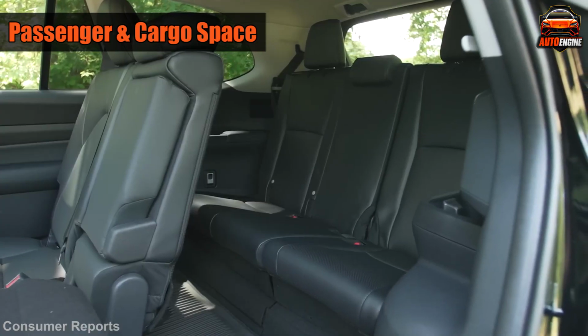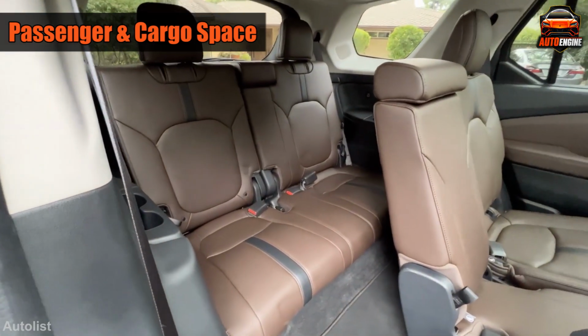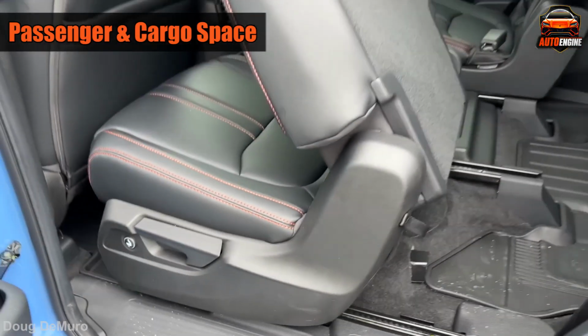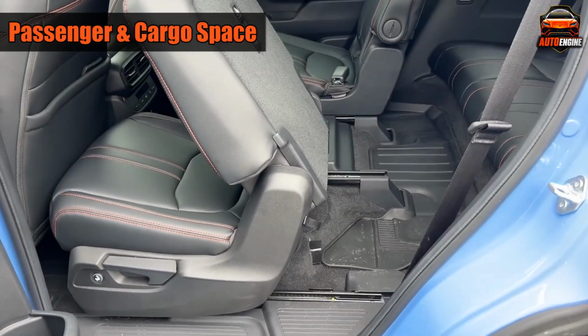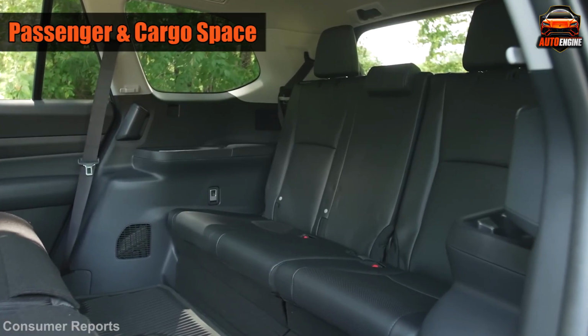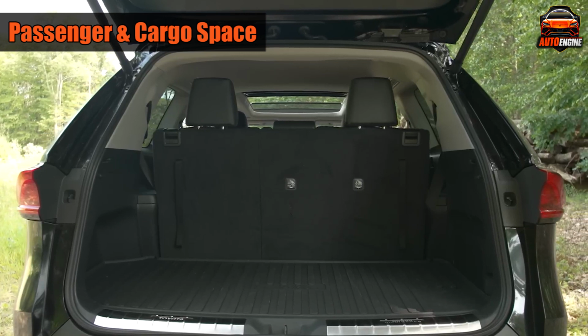The Grand Highlander gives you a bit more space for your legs, about 33.5 inches, while the Pilot has a bit less, about 32.5 inches. But when it comes to headroom in the third row, the Pilot is better with 39.3 inches compared to the Toyota's 37.2 inches. Even though the Grand Highlander and the Pilot look almost the same from the outside, the Grand Highlander has a bit more space to put things in.